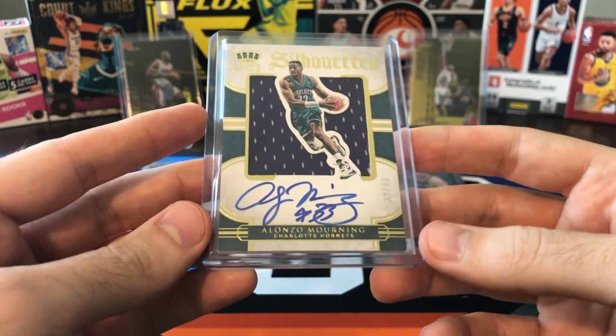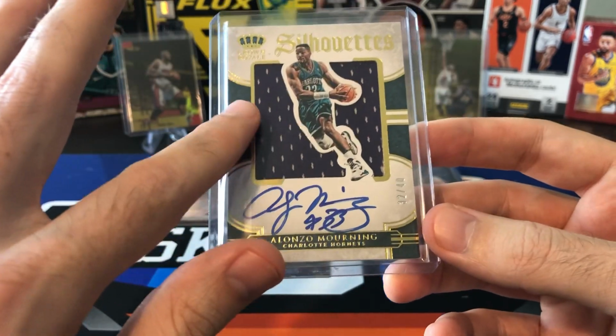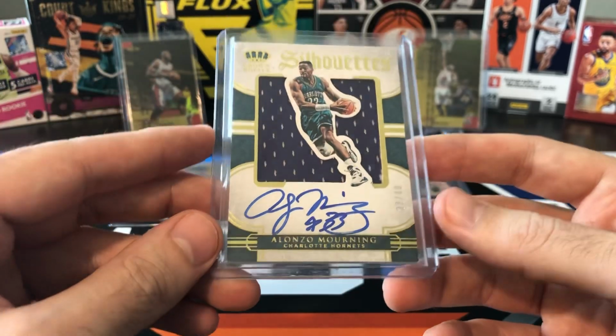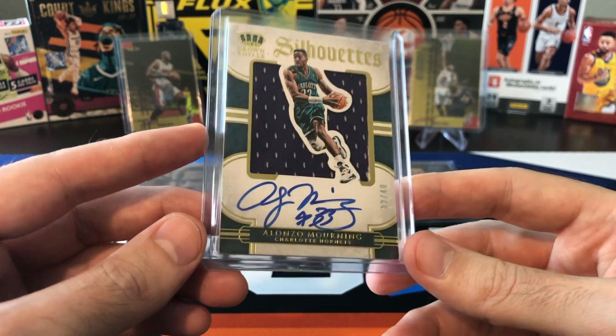So there was an auction that went up for one of these a couple days before this one ended. It was the same card, but it was numbered to 25, and there was an awesome patch in the background. It was the O from, or it might have been a part of the 3 or part of the O from his name, or part of the O from Hornets maybe. It was a really awesome, thick, chunky patch. It sold for over $900, which was way outside my price range.